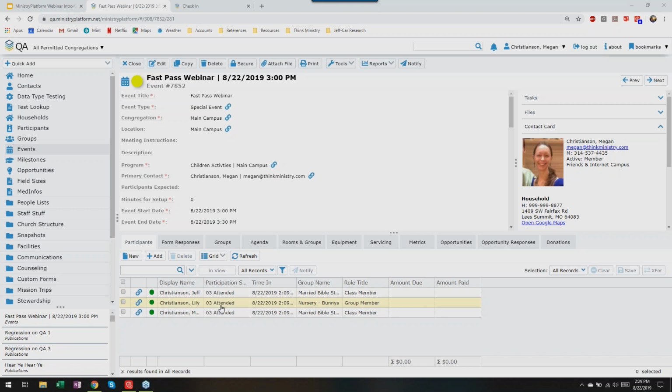If it's a registration event, they might already be here. If it's more of a group-related event, they might just be expected. So that would actually be creating the participant record. And then when they check in, it updates their status to attendant and puts that time in.